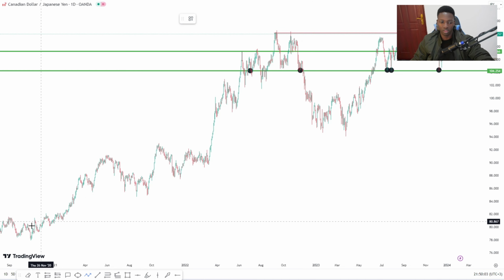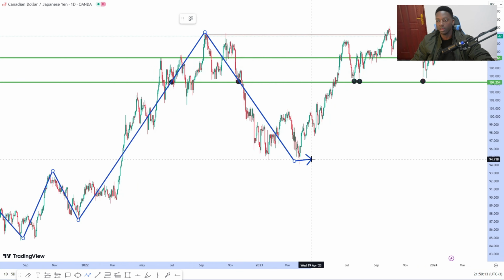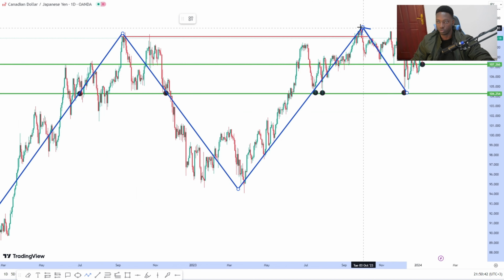Now, based on that, we could easily anticipate that if we look at the structure from a higher high and higher low perspective, the market has been having impulse moves and retracements. So we did have this impulse which ended up breaking above this previous high, which is a very good sign. This is all based on what I can see at the moment. After price bouncing off this support, there's a very, very high chance that we will end up also breaking this high and having another higher high.